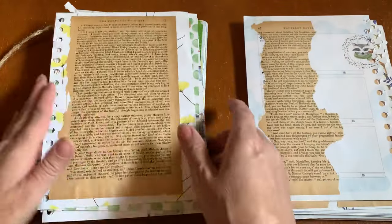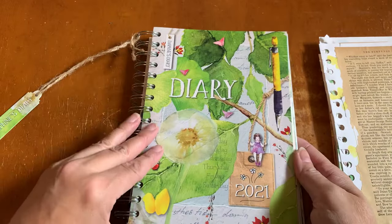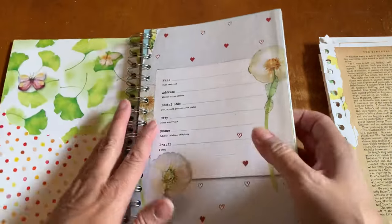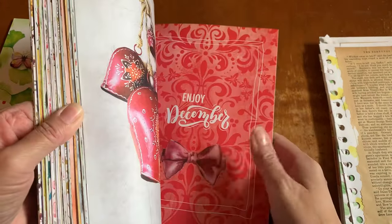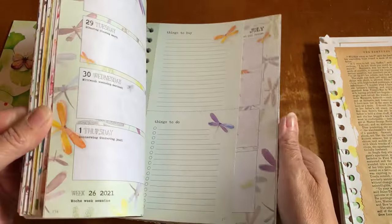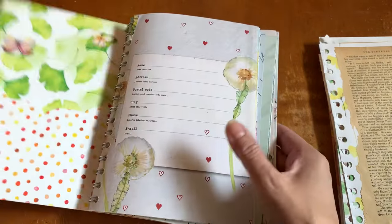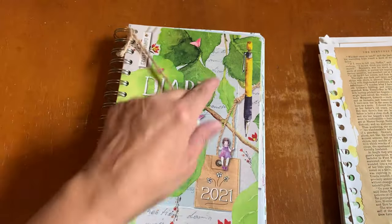So this is just some of the pages I've started. And this is an old diary. This is a 2021 diary. I'm not going to leaf through every page because it's an older diary. It's an unused one that Daphne's Diary sent me, so I can show you how to make journals with these old planners. So watch for videos coming up on that. And now we have the journal.